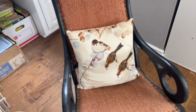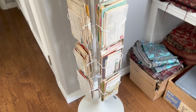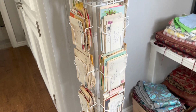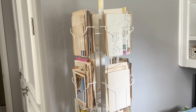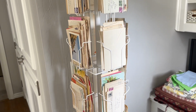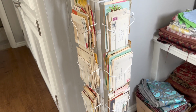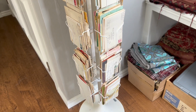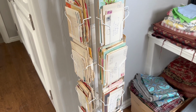So yeah, this is another piece of furniture that I was able to pick up. And I have to show you, sorry, these are a lot of videos that I'm adding together, but don't mind my mess over here to the right. I picked up this card holder at the thrift store, and I think it's perfect for holding some of the old cards. So this is not all of them, but a good portion of the vintage. These are greeting cards, and I haven't gone through them. I just went quickly and added them to the rack. Eventually I'll go through them more carefully, but I think it looks really cool.